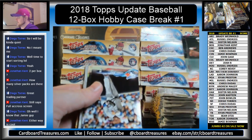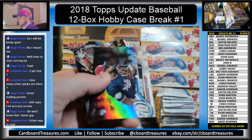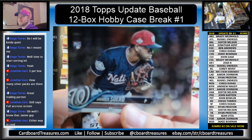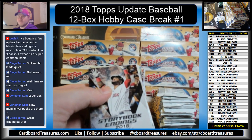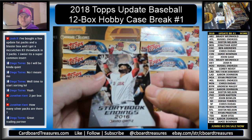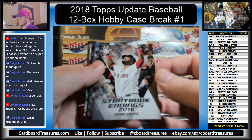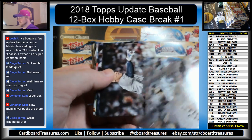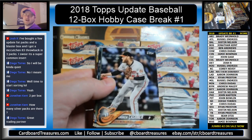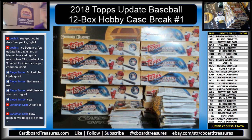There's Ozzy Albies, All-Star. Ledmus Diaz, Stanton, Ryu, and Wander Suero. Rainbow Foil. You got a McCutchen 83 throwback in three packs. Wow. There's David Ortiz, Storybook Endings. Cool insert. Fires, Judge, Lee, Barnes, Bieber. And guys, I didn't have this on the listing. Inserts will ship.